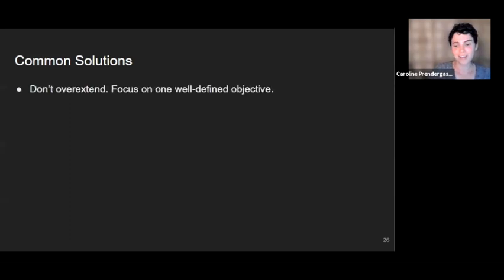So the first one, and this came up in the chat just a couple of notes ago, is not to overextend. It's really important to focus on one really well-defined objective. We have a limited amount of resources at all times, and within a given program or university, it probably makes more sense to have a small number of these initiatives going at once so that we can give them adequate time and support.